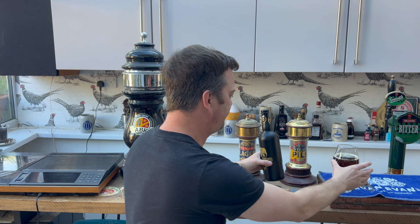Does it mention the barrel? Maturation in oak bourbon barrels. There we go, the bourbon barrels provide this beer with a unique full flavour of vanilla and caramel with hints of smoked wood and almond. Smoked wood and almond. I definitely get the woodiness, but almond, that's a new one on me. Let's try it.